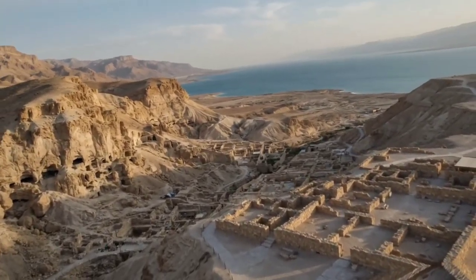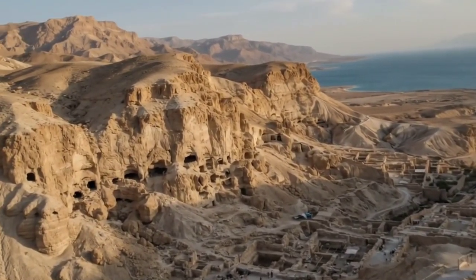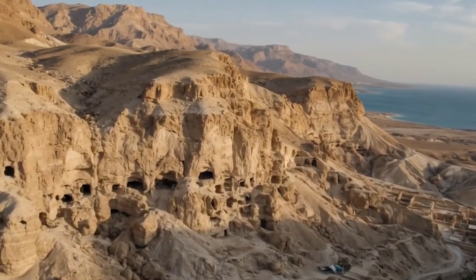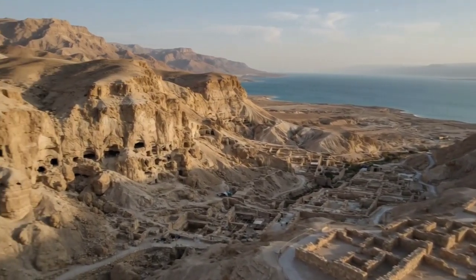Over time, archaeologists discovered manuscripts and fragments in multiple caves near Qumran. Thousands of fragments were eventually recovered. Together they formed an extraordinary archaeological puzzle.